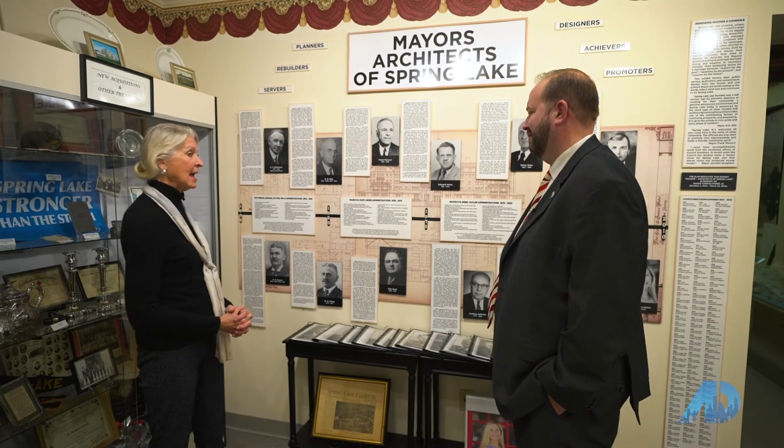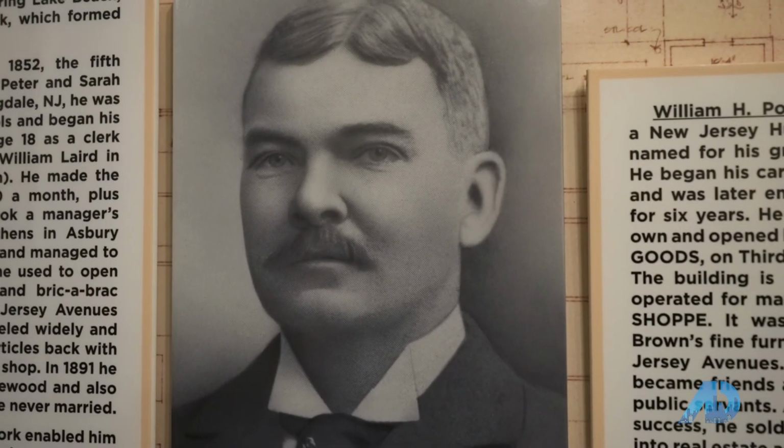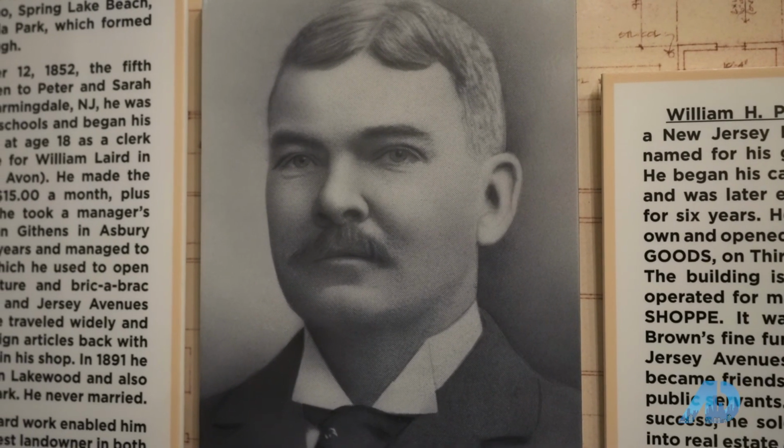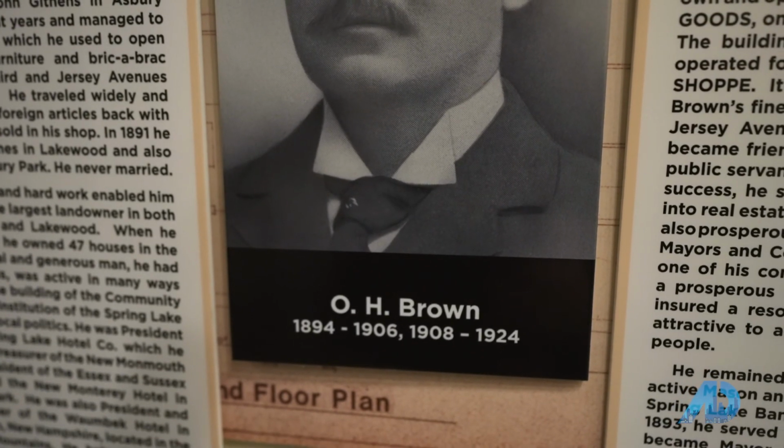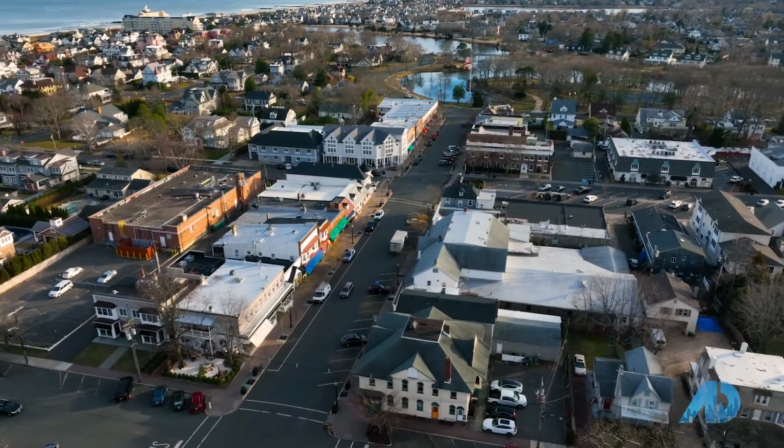Patterson, as I said. And then after that, the Brightons and North Spring Lake and Como did not join until 1903. And then in 1904, O.H. Brown, who had been the actual mayor of the resort, they were annexed to Spring Lake Beach, and so it became Spring Lake. So now everybody's in the fold by 1903 as what we know as Spring Lake today.